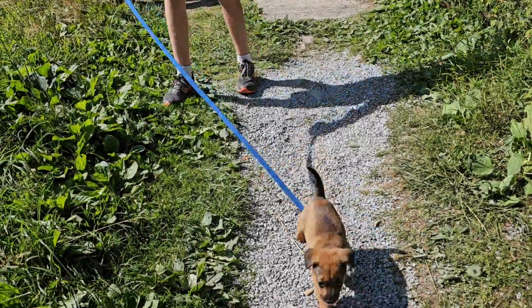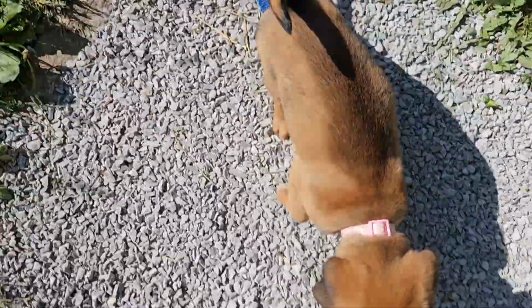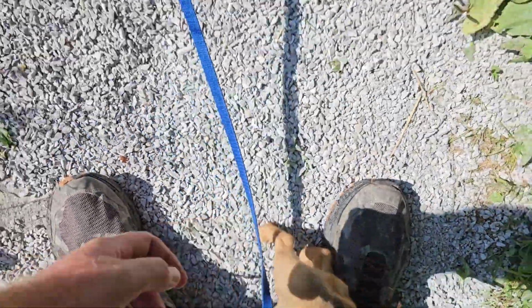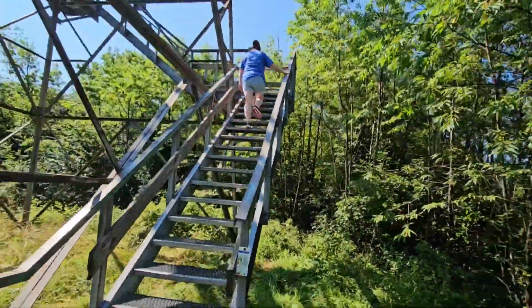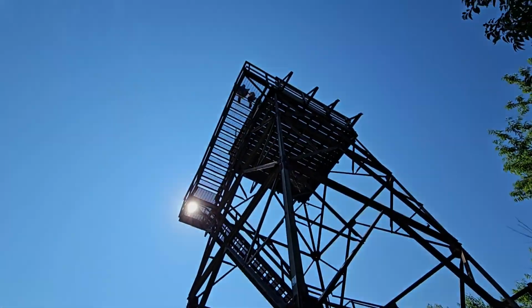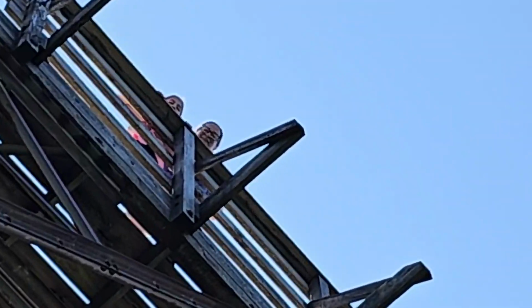All right, we're letting Rose and Kelly go up. Right now we're spending time with Puppy. She's so excited to be out. Wave.